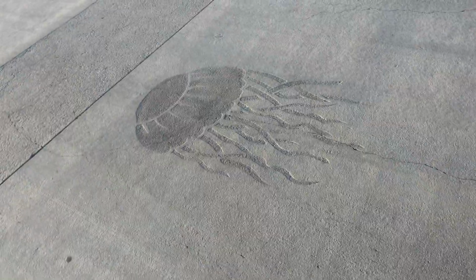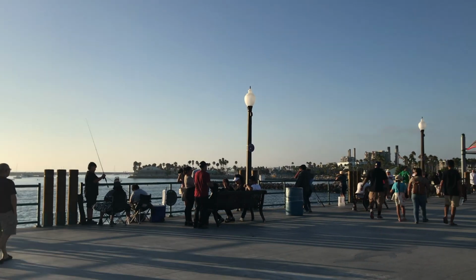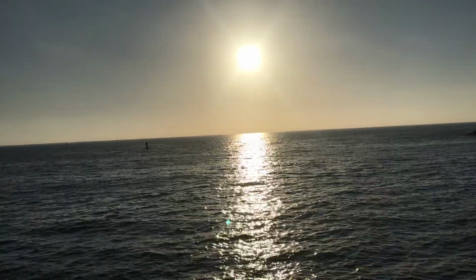Though I do wonder what kind of fish they have here that's so sought after. Or maybe it's one of the few locations where you can fish in a huge setting like this. So I don't know.